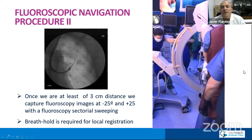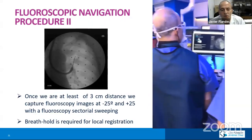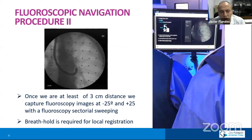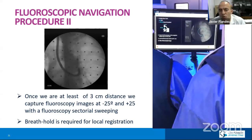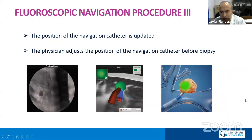Once we are with the conventional EMB at least 3 centimeters from the target, we capture fluoroscopic images. And this is the only moment that the breath hold is required for local registration. We need to stop the breathing of the patient for only about 25 seconds. The physician marks the navigation catheter and the target on the screen. At this moment, the navigation system uses the marked location to align the CT data to the peripheral airways near the target. We need to confirm the target on the screen to the software.